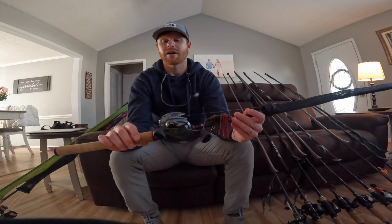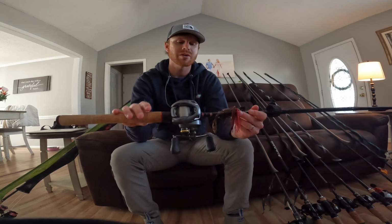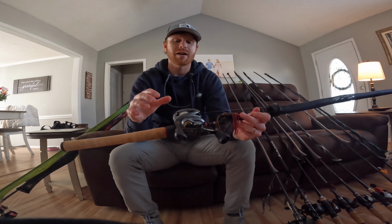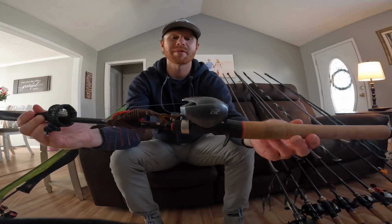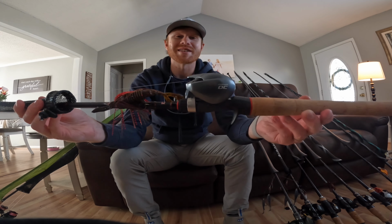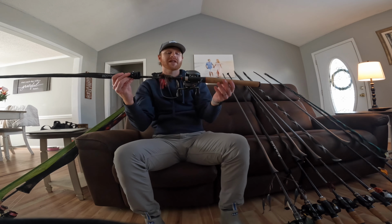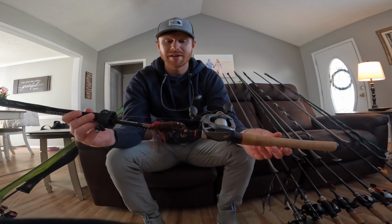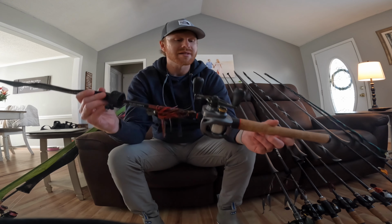Got it paired up with my Shimano Curado DC. It's a 7.4 to 1 gear ratio. Another amazing reel. Shimano, man, they just pump out quality reels. I love them. If you don't have a DC reel, I'd highly recommend it for the sound alone, but also, man, they just perform phenomenally. Can't recommend this thing enough. I have 12-pound fluorocarbon on here, I believe, since I do use it more so for crankbaits, and man, this thing does the job really well.